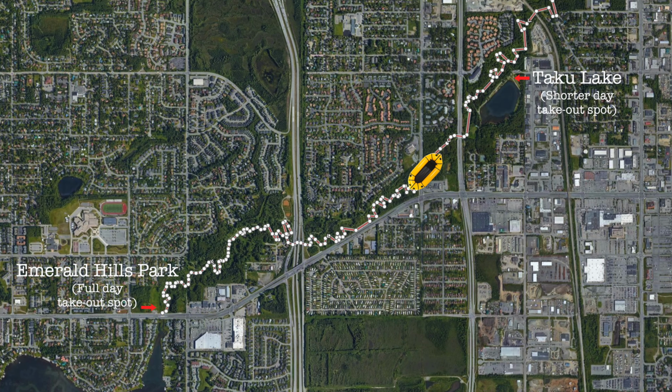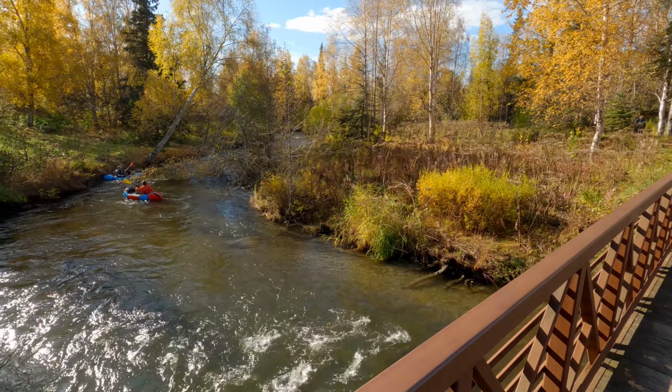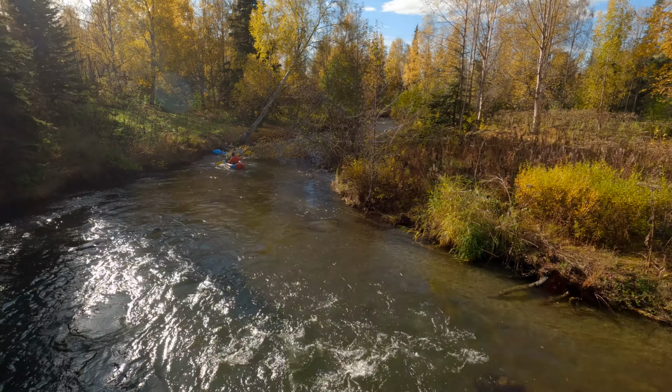The stretch of Campbell Creek between Taku Lake and Emerald Hills Park can be blocked by trees depending on the year or the season. Campbell Creek Trail parallels the creek, so we recommend walking or riding along the trail first to scout the creek before starting your float.